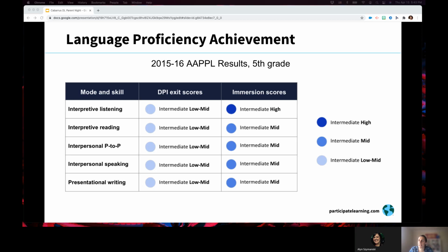And a little bit of data on APPLE results. APPLE is a language proficiency test that is based on the ACTFL standards. ACTFL is the American Council on the Teaching of Foreign Languages. And that's a test that we provide for those students in the program. And there are some DPI exit scores that you can see right here. The Department of Public Instruction shows that's the expectation, the exit scores.